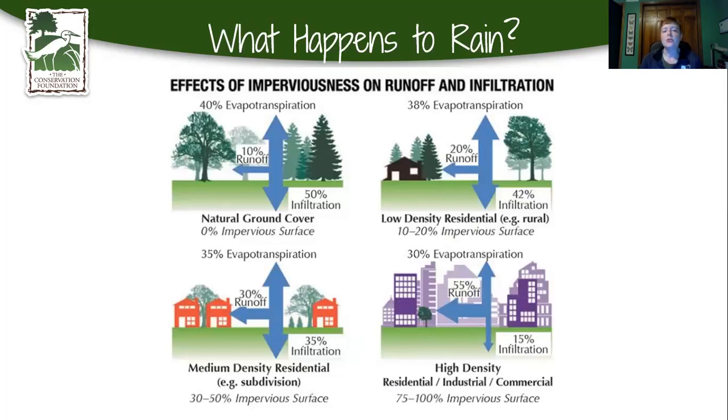I think this graphic is really interesting too, because it really demonstrates the importance of open space. So when rain falls, it's either going to infiltrate, as we mentioned before, go into the ground, or it's going to be runoff, going across the land and right into the rivers and the streams. Or the other one is evapotranspiration, which is a big fancy word, which is almost like plants sweating. So plants will take in water, and then as they quote unquote exhale their oxygen, some water is going to be released along with that.